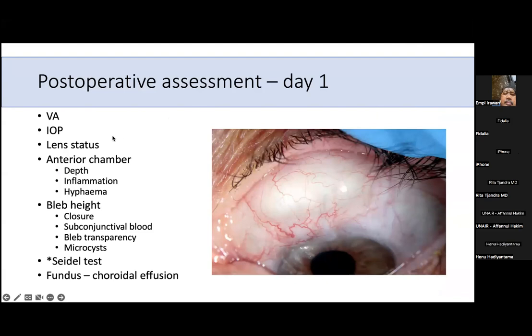Lens status, so keeping in mind whether the patient's pseudophakic or not, as well as the anterior chamber depth, any inflammation or hyphema, which is essentially pro-inflammatory in the post-operative state. And of course, we want to really take a look at examining the bleb. So that's looking at things like bleb height, closure of the wounds, any subconjunctival blood within that bleb. And a big thing is bleb transparency and the presence of microcysts.